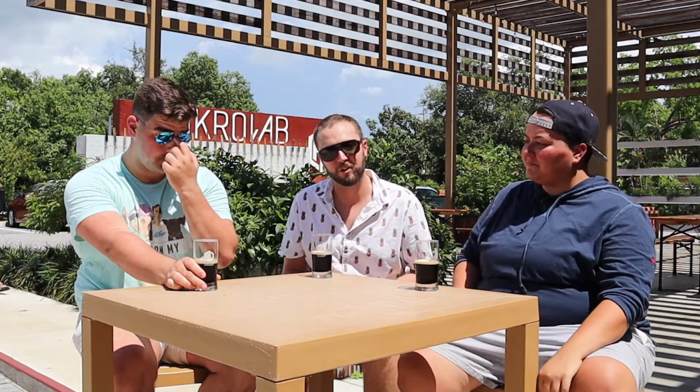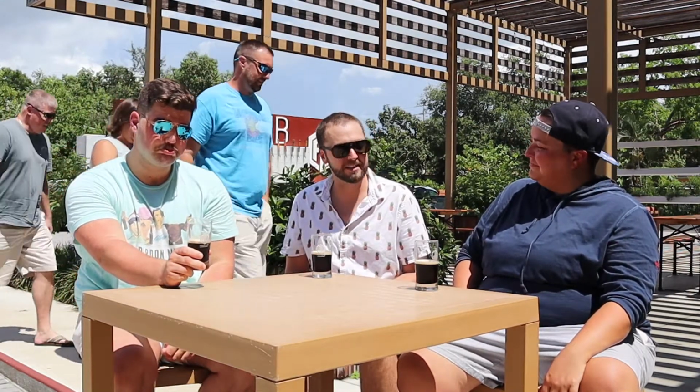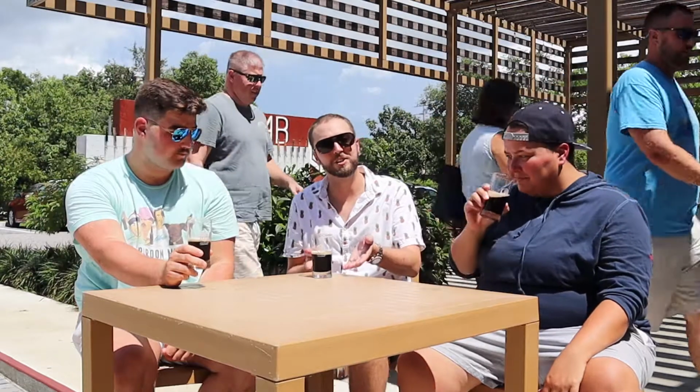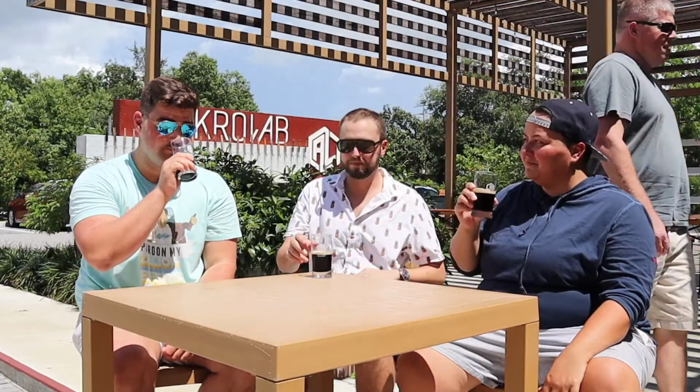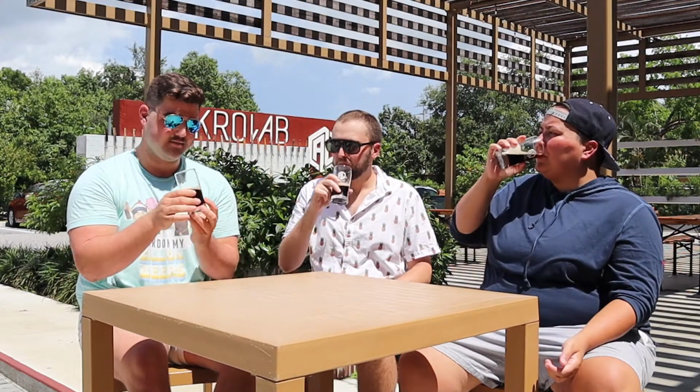So this is our dry Irish stout. This is the 4-leaf crusher. It is an ultra drinkable dry stout that is delicious. And this version is on nitro. Ooh, I like that. Super dark. You can't see through this. This is for your Guinness drinkers. I'm not a huge stout guy, but I like Guinness, and few and far between, but this is good.